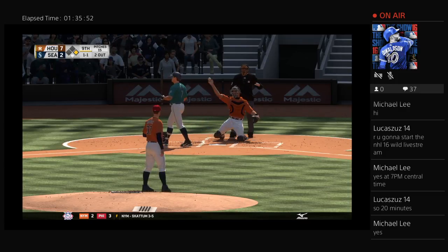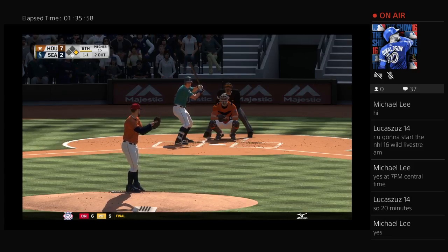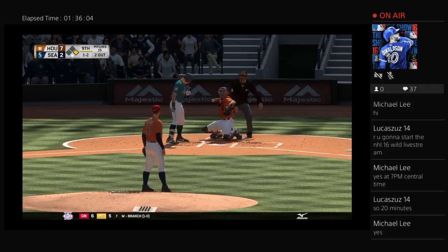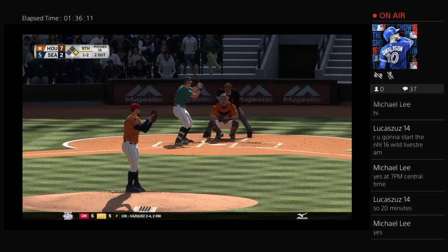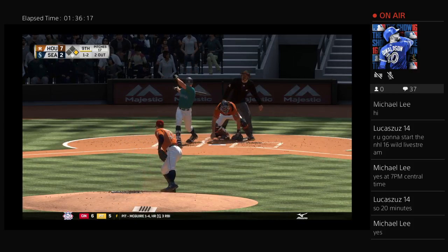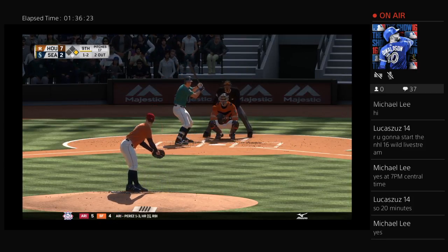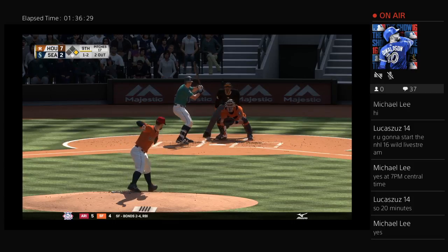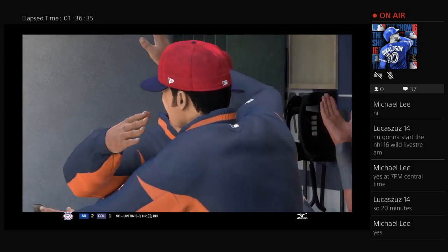And he pulls the string on the circle change, but it's taken for ball 1. One and one, here it comes. And there's a called strike 2, as now they're down to their final strike this afternoon. Here it comes. And this is going to be a foul ball. Set to deal on a ball and 2 strikes. And a swing and a miss, as they definitely had him reaching for that one, and this ball game is over.